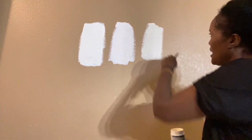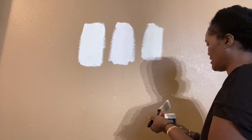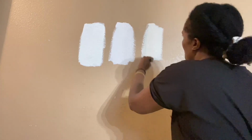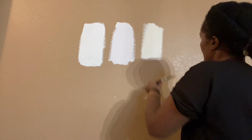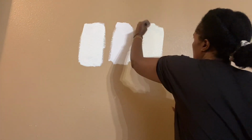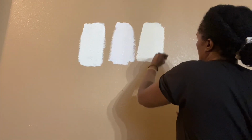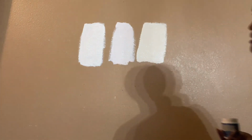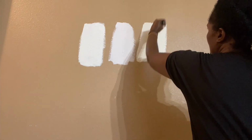Washing my brush out. I'm going to put a couple more layers in here because I still can see my brown. I want it to show up as true to the color as possible without my brown peeking through to give it a fair shot. Because right now I'm not feeling it. I feel like now it looks better, but it's still not my thing.